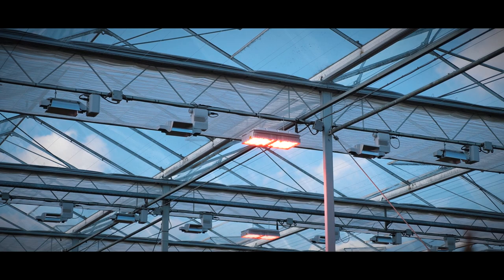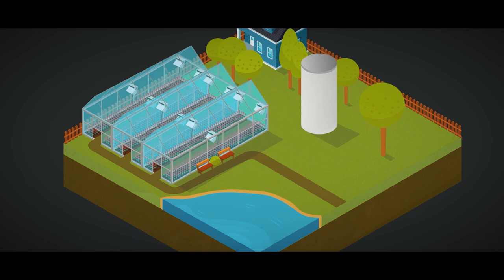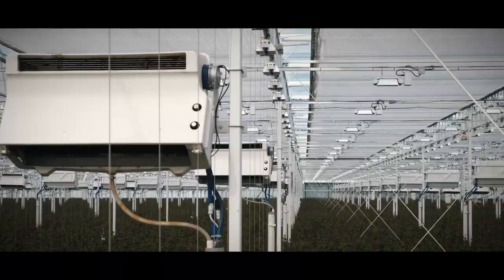To heat the greenhouse, we harvest the heat in the summer and we store it 100 meters under the ground. By doing that, we can cool in summer and heat in winter in a super environmentally friendly way. We are the first rose grower who is able to grow without using gas.